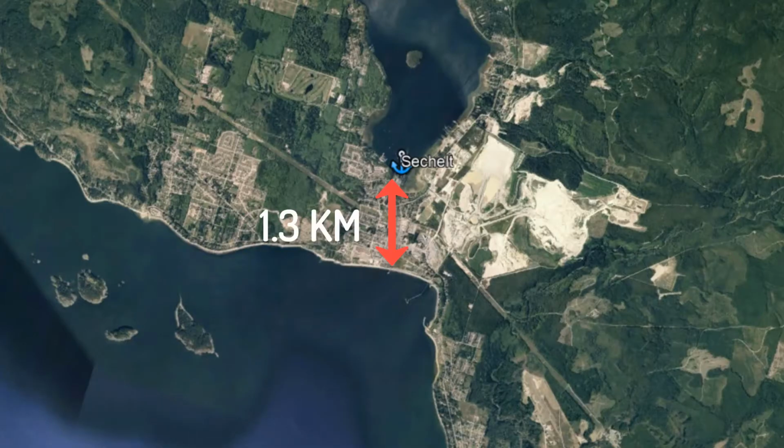The isthmus between the Sechelt Inlet and the Straits of Georgia is very small. It's only 1.3 kilometers, making it an easy walk from the marina to the Straits of Georgia. Not many cruising boats make it to Sechelt due to the treacherous rapids of Skookumchuck Narrows.